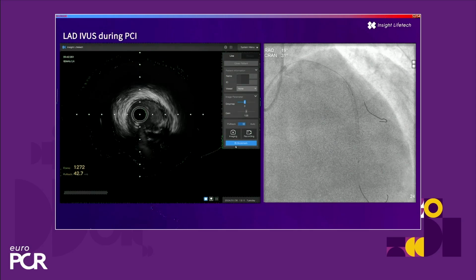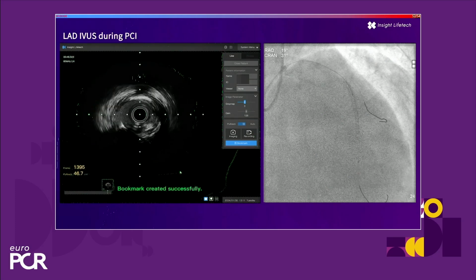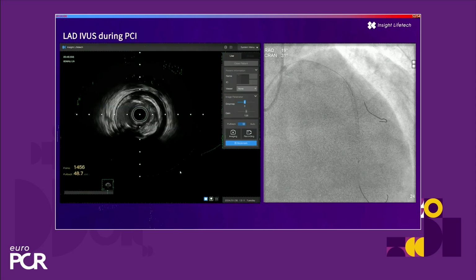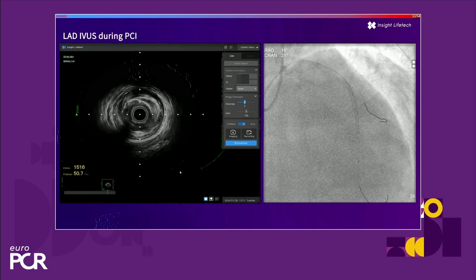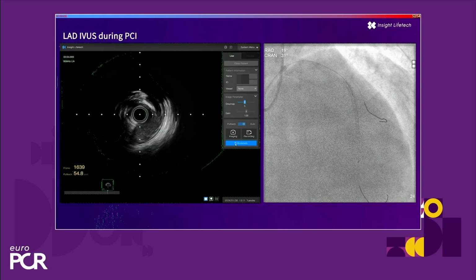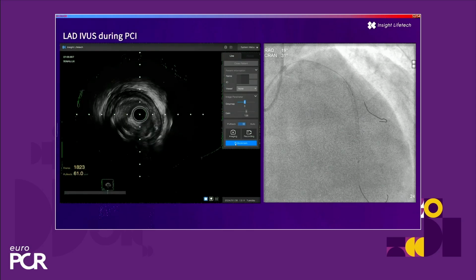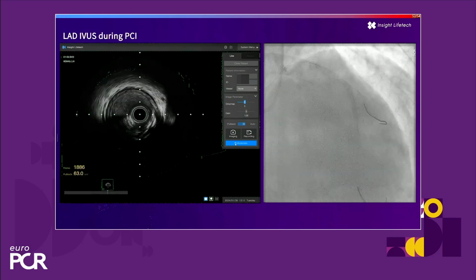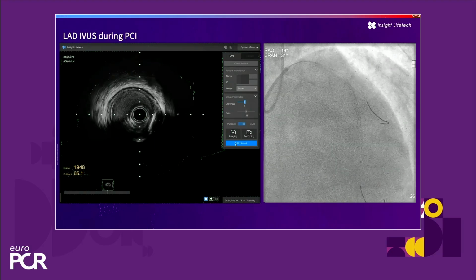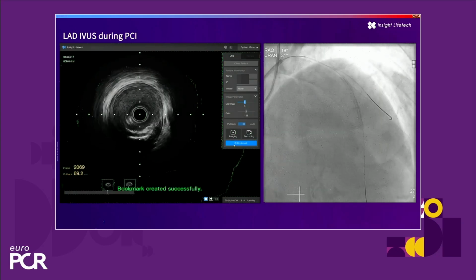Yeah, and here we see the proximal segment of the vessel with positive remodeling. We have a lot of calcium there, but there are no circumferential calcifications, and we have some rupture here. So predilatation was probably a good one. And somewhere here we have a good landing zone, I believe, at the level of this small side branch.